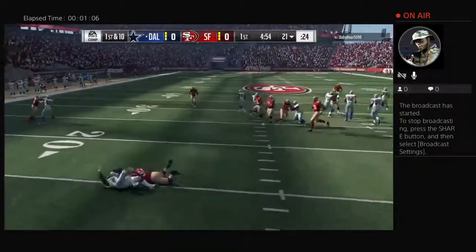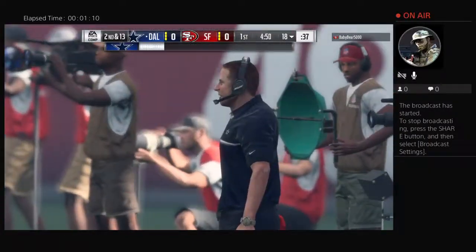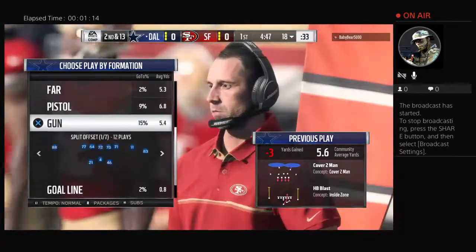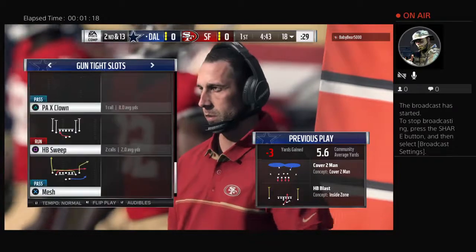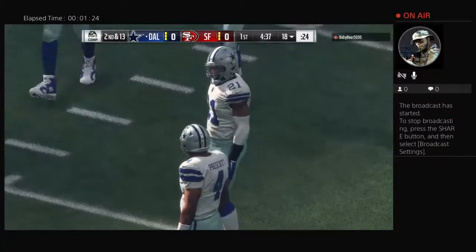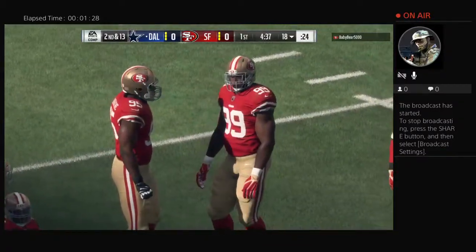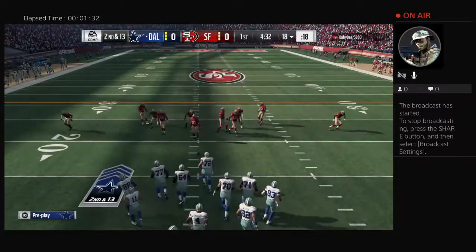Here's the first carry for Ezekiel Elliott. And he's going to lose yardage here. Back to his own 18. A loss of a full 3 yards, and now it's second down. Second down, offense behind the sticks here. 2nd and 13.